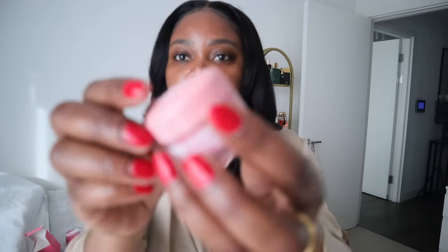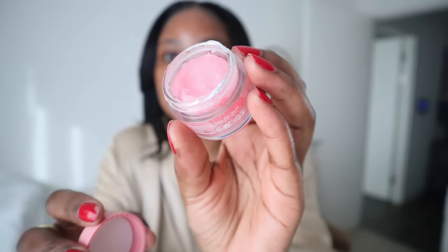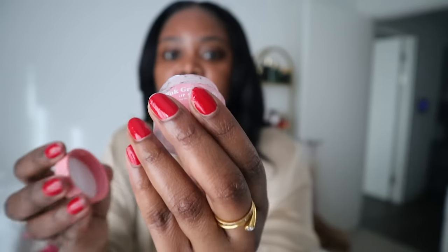I also ran out of my lip scrub, so I went ahead and got this pink grapefruit lip scrub by Barry M, like that. It's like a sugar pink lip scrub. I've already used it and it was really good. I had one from another brand before. It was good. I had it for a few years and it was so, so good.